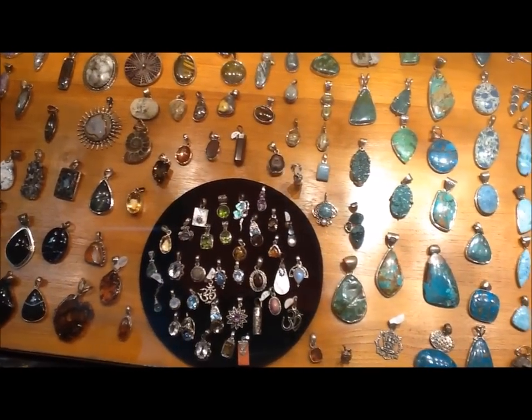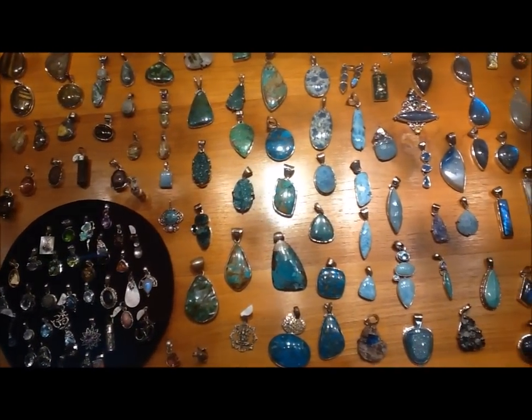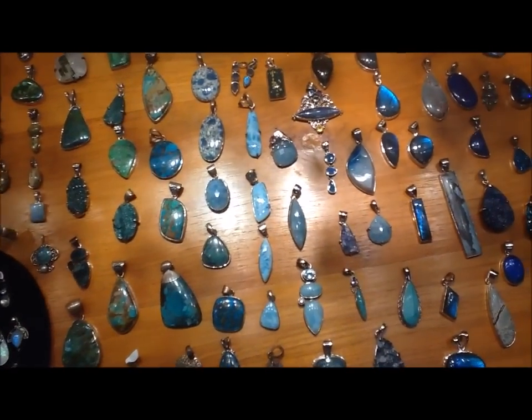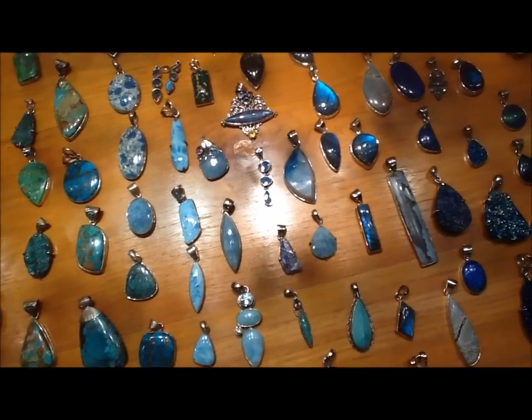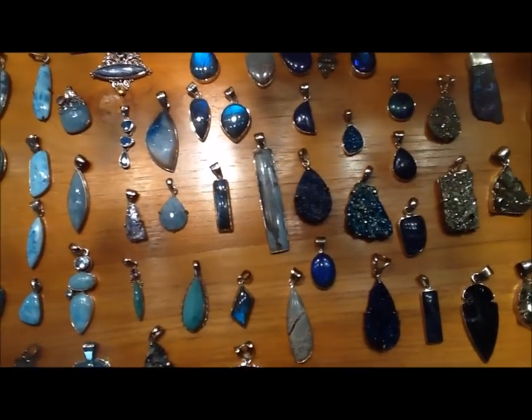So some of our favorite stones here that you can see, we have turquoise now that Jess is panning over. There's Larimar here, the blue in the middle. We've got labradorite as well, but some of our favorite stones, I'll just show you a few.